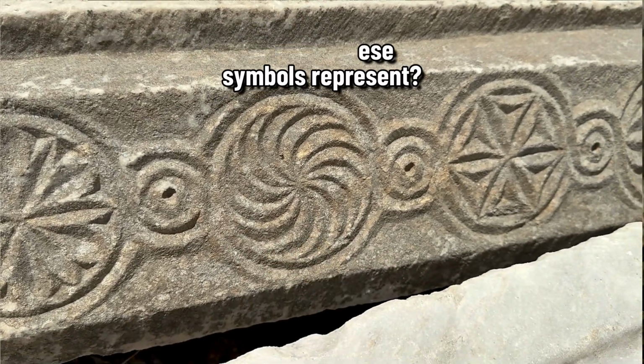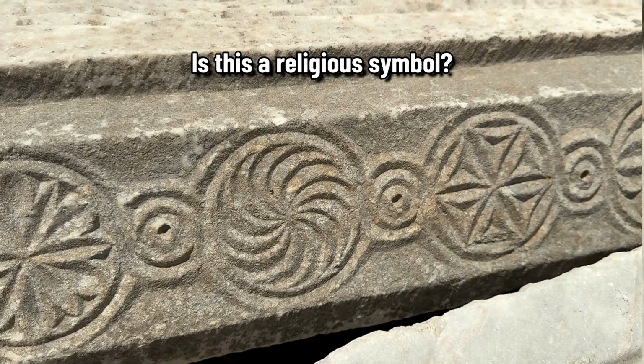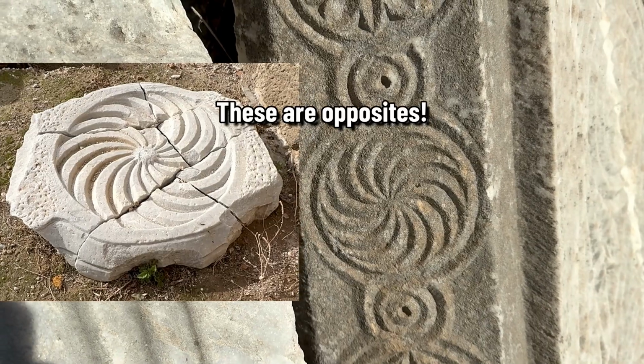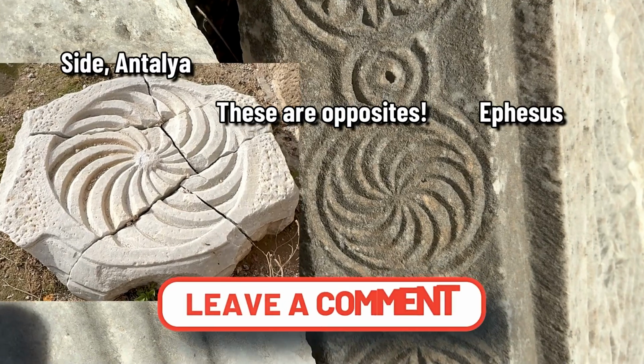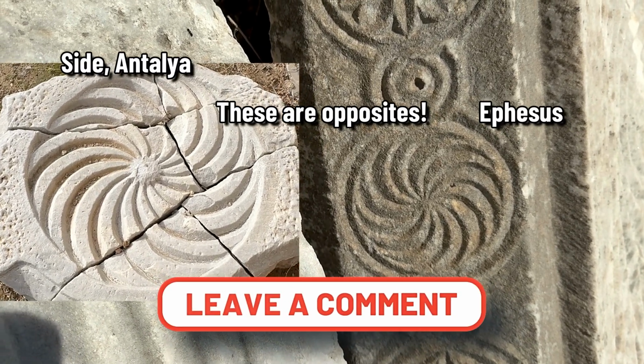The one at Side was quite larger, but is that a religious symbol or just artwork? That does not appear in nature. Somebody is getting very creative with geometry, shapes, and art. If you know what that shape means, let me know.